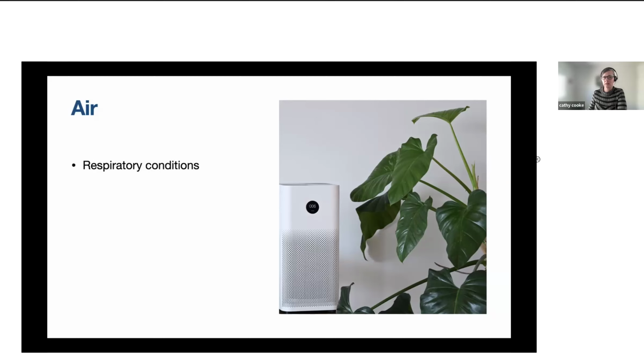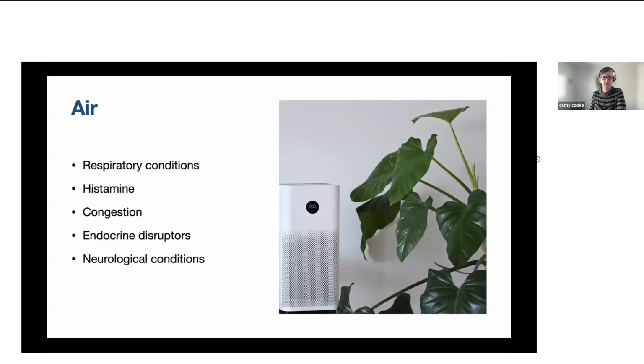and just being really cognizant of the air because of all of these things that are associated: the respiratory conditions, the histamine, congestion. Chemicals are endocrine disruptors and they mess with our hormones. And ladies, I'm at that age where the hormones are starting to drop real fast. And that's a drag. And this time of life, it does interfere with sleep pretty dramatically. So if we can keep the endocrine disruption to a minimum by addressing what's in our air, amazing. That's going to be so helpful.